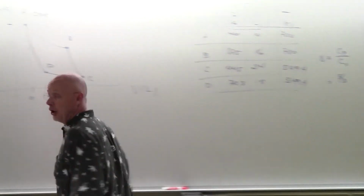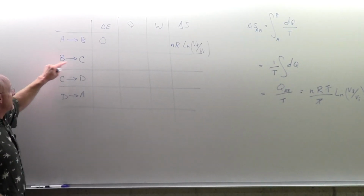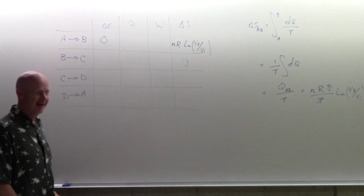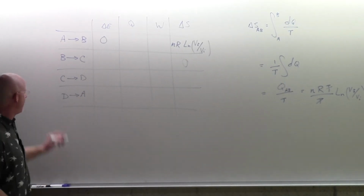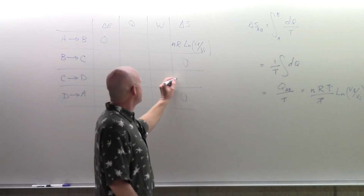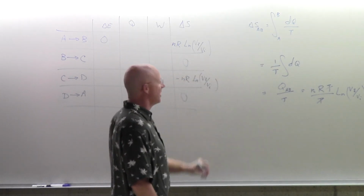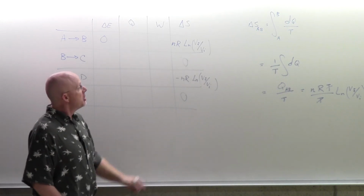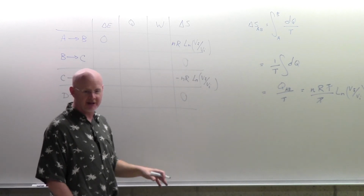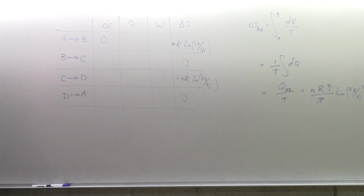Okay, real quick maybe, what about here to here? What's the change in entropy of B to C? Zero, why? It's adiabatic and Q is zero. And then this is going to be the same number and opposite. So when you add these entropies, what's the change in entropy of the whole cycle? Zero. It's the Carnot cycle, right? This is the best one we can do.